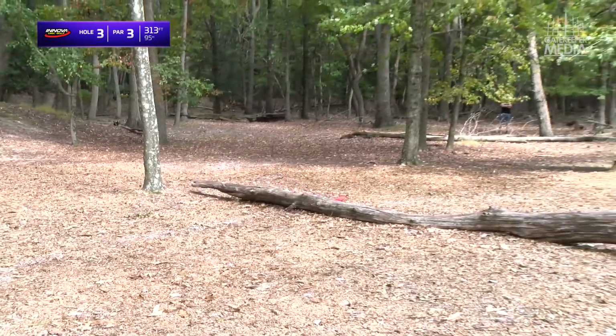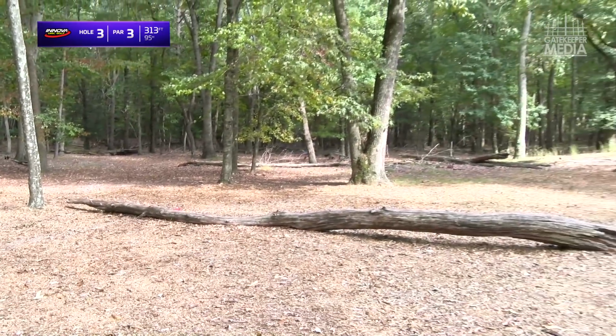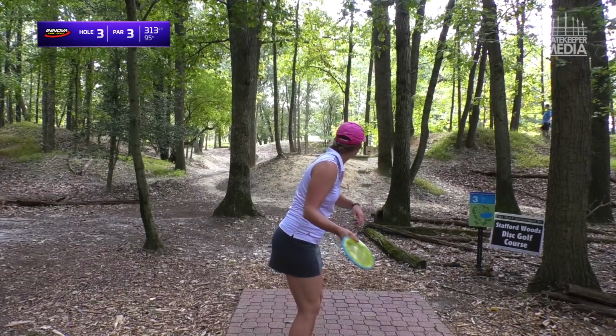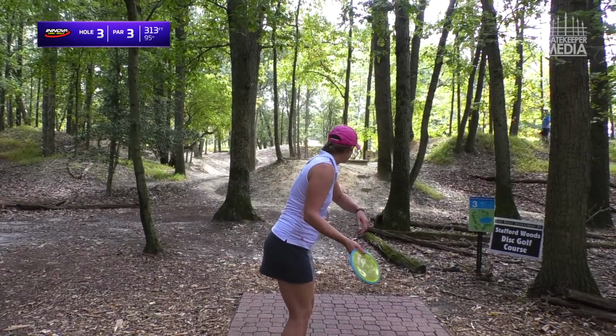And we have Lisa's drive, which gets her right over the pond. That's in a great position. That's going to be right under the log, right at circle's edge. Yeah, it's kind of a standard righty shot, just to kind of just let it go a little straight and then hyzer out at the end. It's a nice, safe shot.